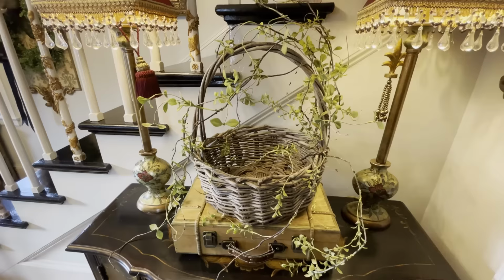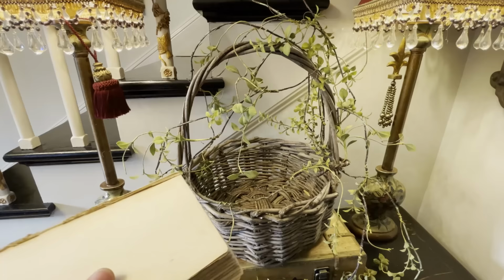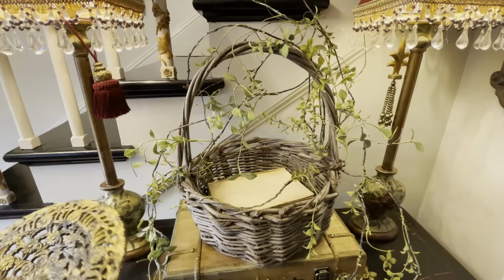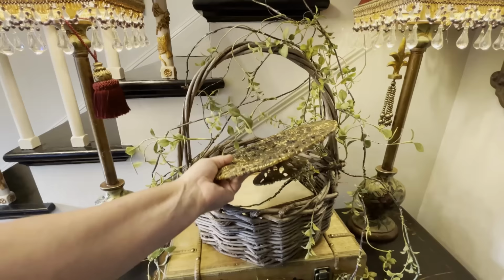I'm going to start things off with this old book. It has no cover, but it is the perfect color and the height that I need right now. Books are great as risers. And I have this vintage, it's gold, it's ornate, it has patina, it's perfect. It's old world, it's French country.